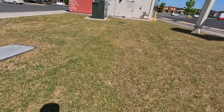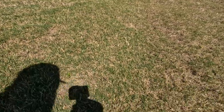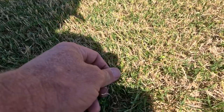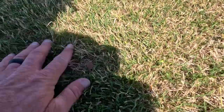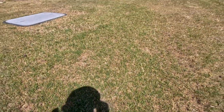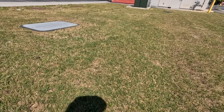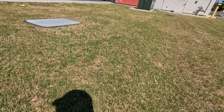And Bermuda, a lot of people are probably wondering why I mowed so low. Bermuda's meant to be mowed super low. It gets real leggy and real ugly if you let it get too tall. So you mow it low, it always will look better, and it'll actually grow better. If it starts getting taller, you get funny looking clumps in it, and it just doesn't look right to me. I'm no grass guru, I guess you would say.